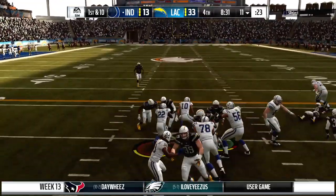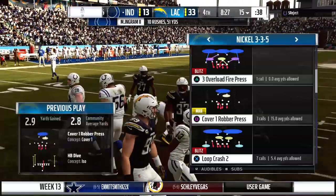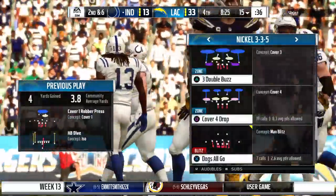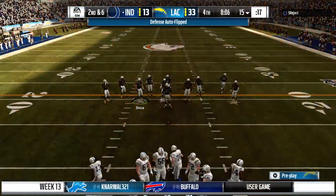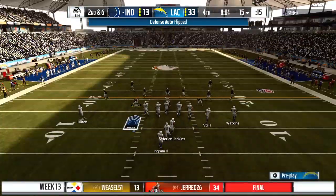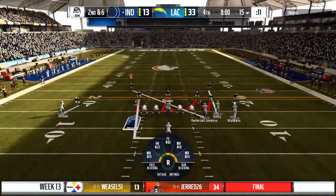A 10th carry here for Mark Ingram. And some room for him there as he'll take this up to about the 15. And give him 4 yards there. It'll be 2nd and 6. I call that play a success. A nice inside run sets up a very manageable 2nd down. A very solid gain on that play.